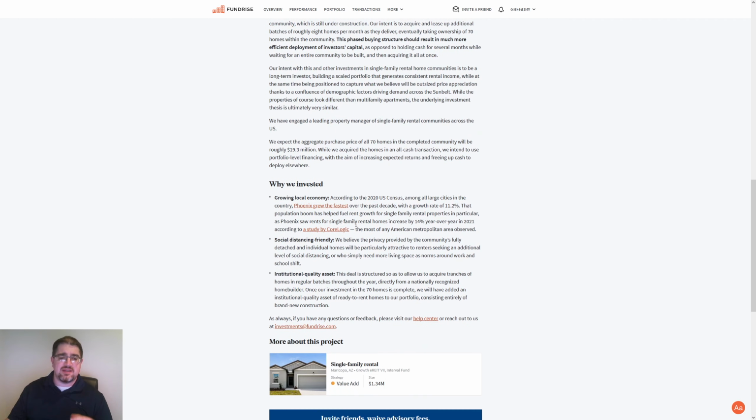So why did they invest? Again, growing local economy. 2020 census among all large cities in the country, Phoenix grew the fastest over the past decade with a growth rate of 11.2%. Population boom helped fuel rent growth on single-family rental homes in particular, as Phoenix saw rents for single-family rental increasing by 14% year over year in 2021. So that's kind of cool.